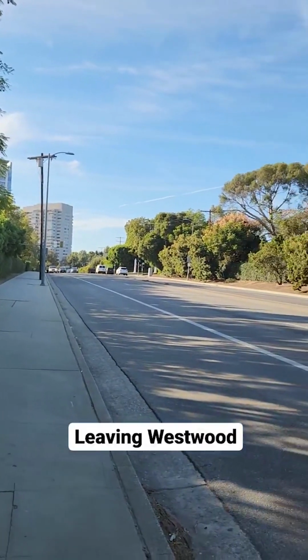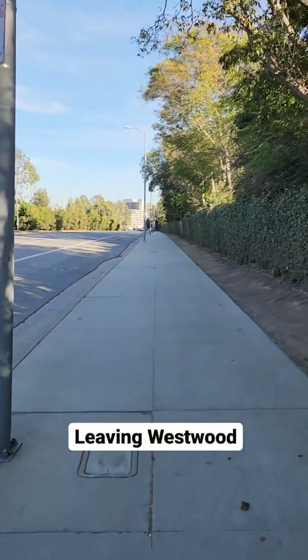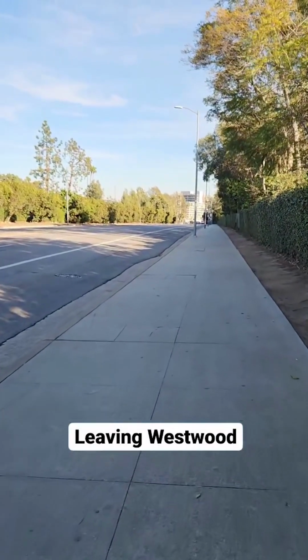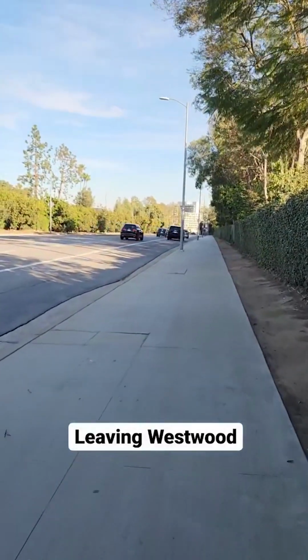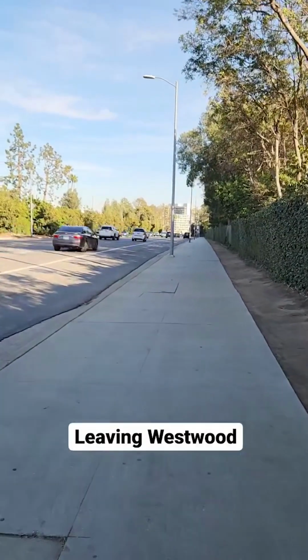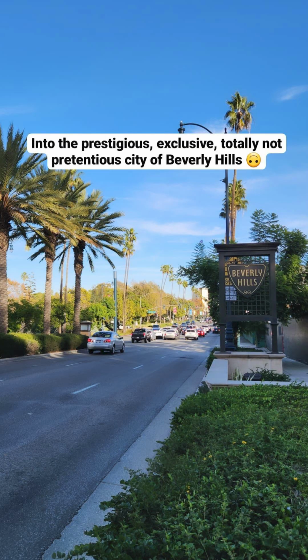Alright, so now we've sort of left Westwood and we're heading east on Wilshire through this relatively empty corridor. Probably the most calming part of the walk today, considering we are still very much in the middle of the city. This is going to take us right into Beverly Hills, which you can see in front of me. Yeah, so that's where we're at. Into the prestigious, exclusive, totally not pretentious city of Beverly Hills.